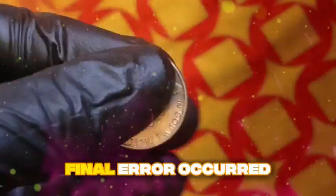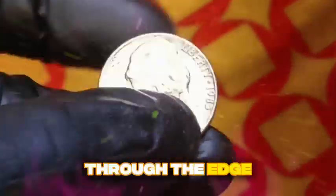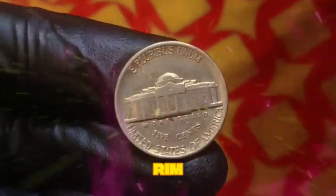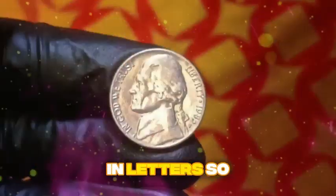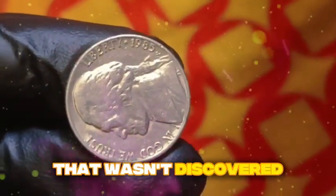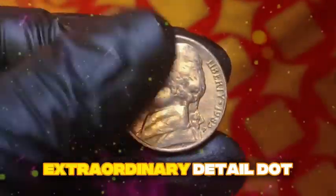The seventh and final error occurred when the coin was accidentally fed through the edge lettering machine intended for presidential dollars, imprinting microscopic text around the rim that reads "In God We Trust" repeated 7 times in letters so small they can only be detected with electron microscopy, creating a hidden message that wasn't discovered until 2019 when advanced imaging techniques finally revealed this extraordinary detail.